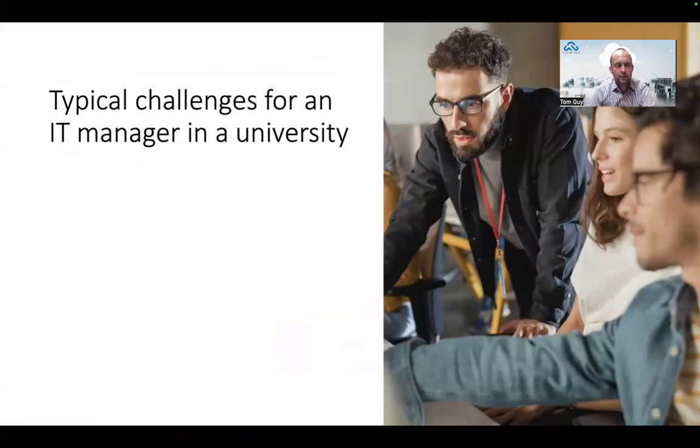So just looking at the typical challenges faced by an IT manager in a university. So the financial challenge. If your budget is limited, that can restrict the IT manager's ability to implement necessary upgrades, purchase new equipment, or hire additional staff. Especially in the UK, we're getting a lot in the media about it being a challenging time for higher education funding, and I think that applies elsewhere in the world.